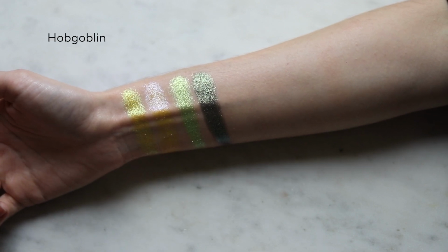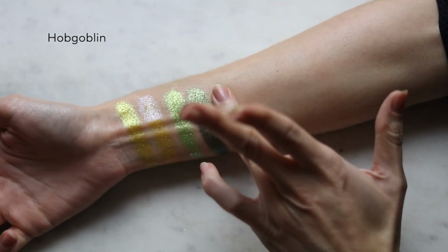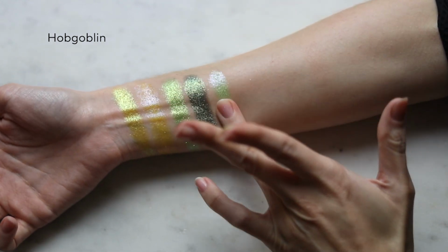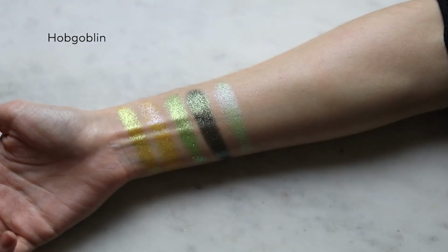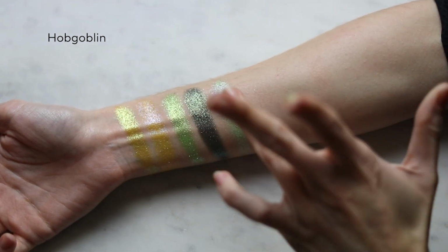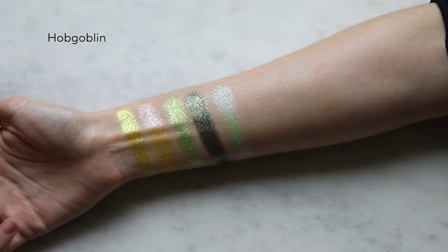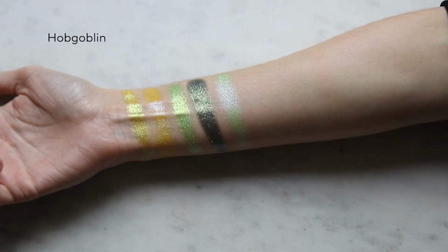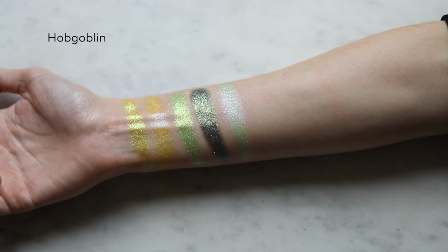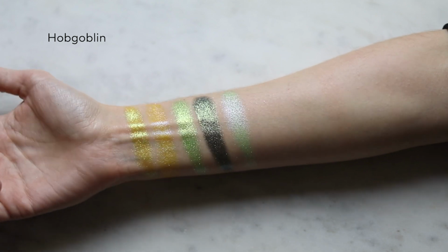And then we have, sorry, which one is this? Hobgoblin, which is also flaky, but it does feel gritty. These two don't feel gritty. This one does feel gritty. And this is one that I think looks best if you have some sort of a tacky base, so that it really looks glossy. It's this lime green with pink sparkles. It has silver and pink, but I think what really makes it unique is the pink.